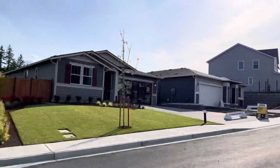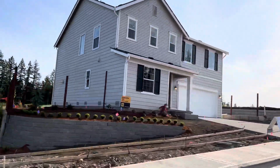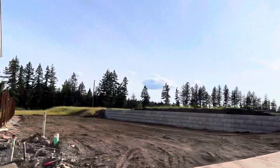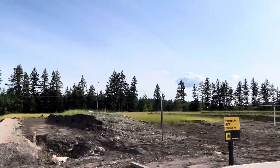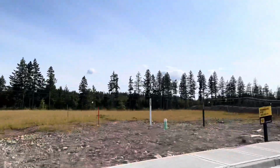So here are the three model homes. First is finished, second one almost finished, and one two-story model home that's going to be finished in a couple of months. So here's the retaining walls. So I will speed up the video a little bit because it's a big neighborhood.